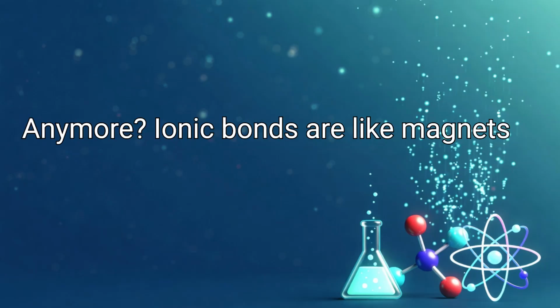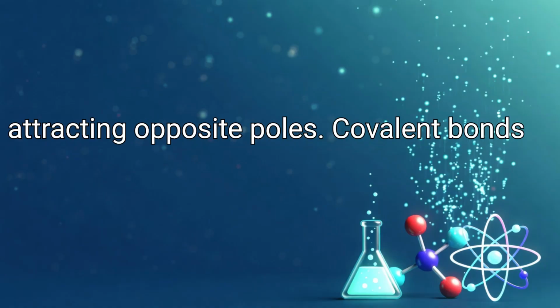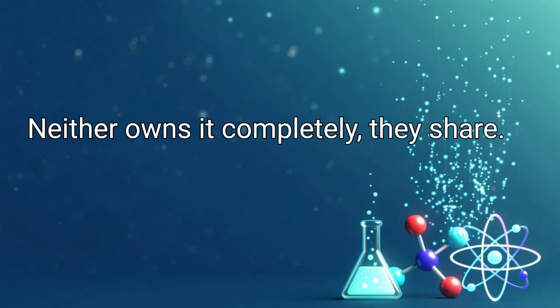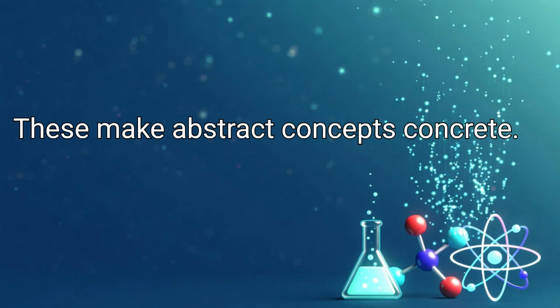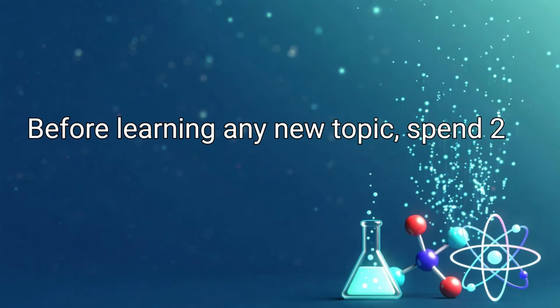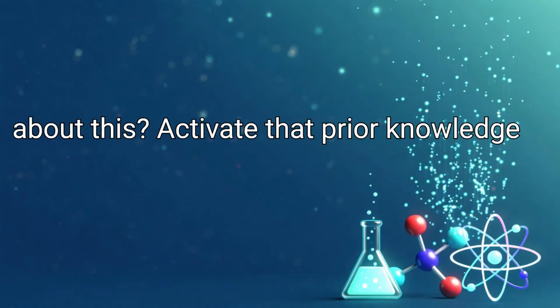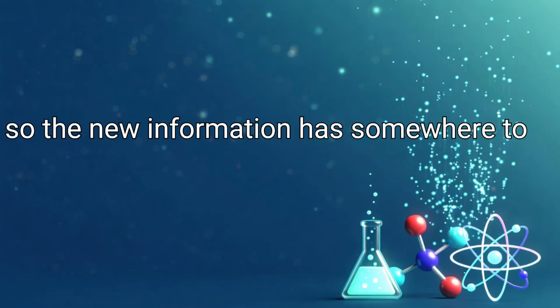Ionic bonds are like magnets attracting opposite poles. Covalent bonds are like two people sharing an umbrella. Neither owns it completely, they share. These make abstract concepts concrete. Before learning any new topic, spend 2 minutes asking, what do I already know about this? Activate that prior knowledge so the new information has somewhere to stick.